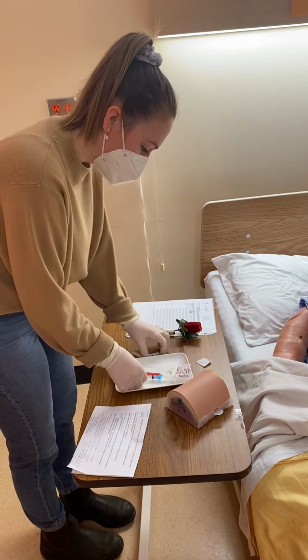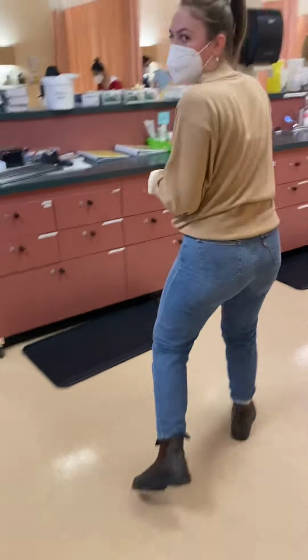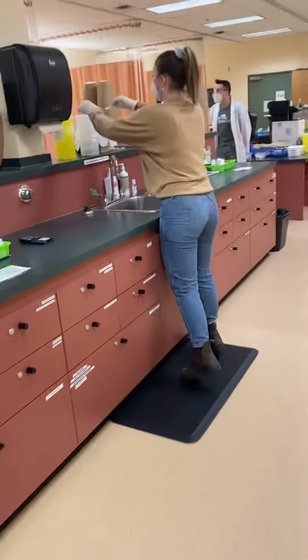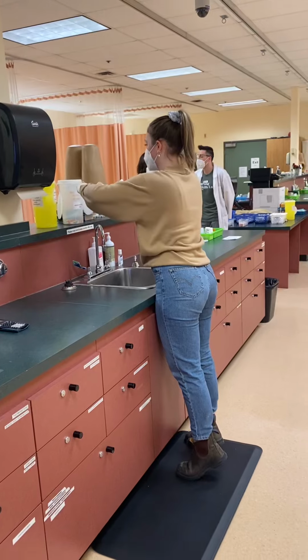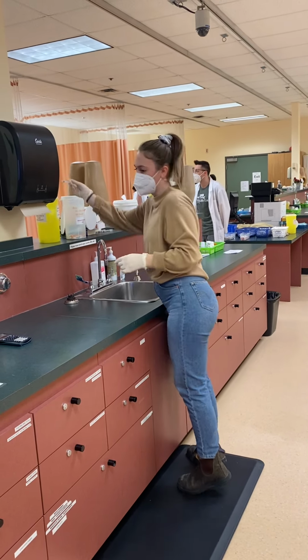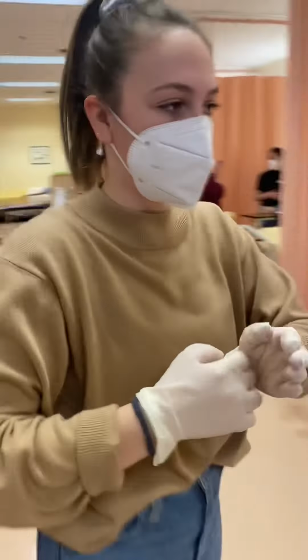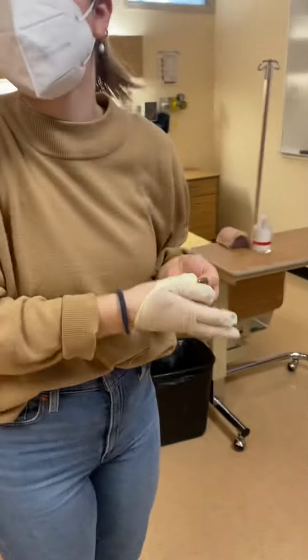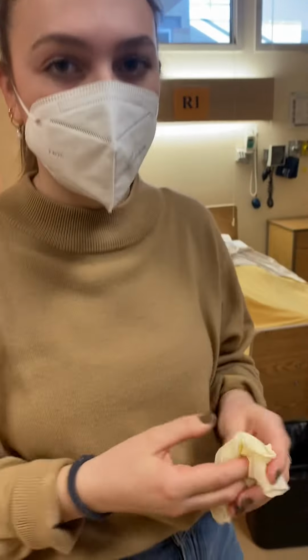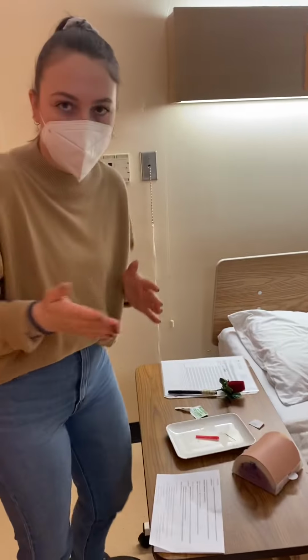That's good. I'm going to get rid of this. So this needs to go in the sharps container right away. Upon entry, I wouldn't have walked out with gloves on, so that would be in the room. I would take my gloves off, re-enter with some hand hygiene, and then I will talk to you about what I'm going to be checking.